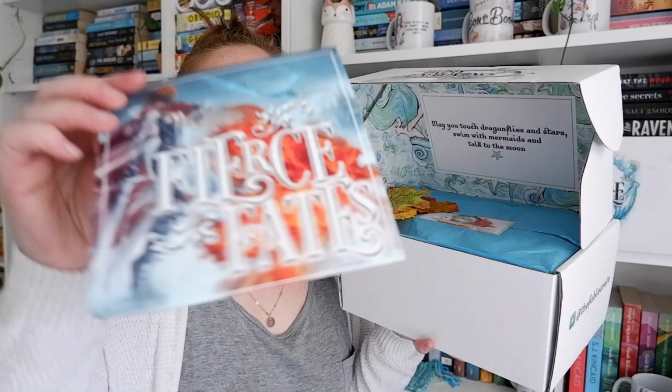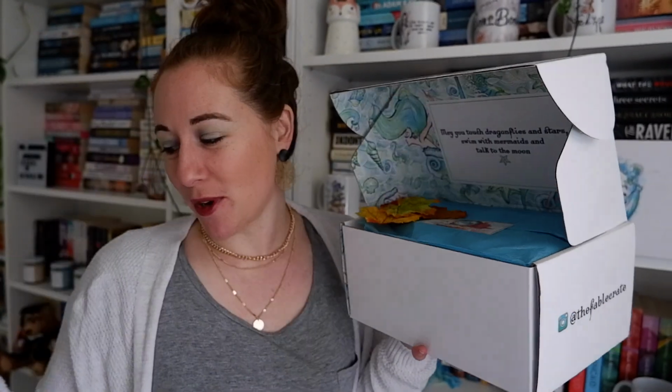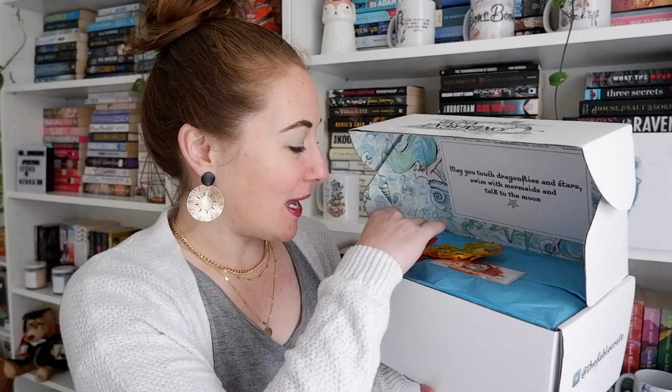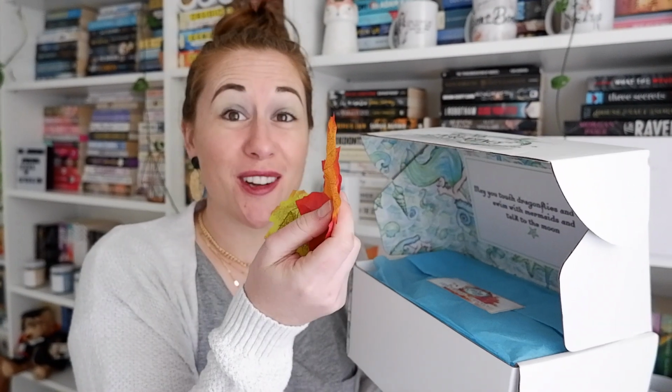So, this month's theme is Fierce Fates. That's obviously the spoiler card. I will be referring to that later. We have some awesome autumn leaves. These were meant to be in last month's box, but unfortunately with the delay in them arriving, they've added them into this month's box. And they're really awesome. I'll be able to use those in photos and things like that. Bookstagrammers love props like this.